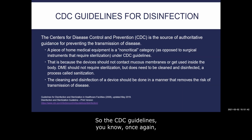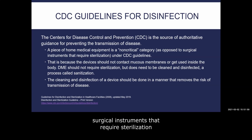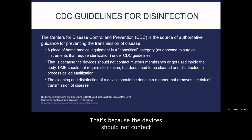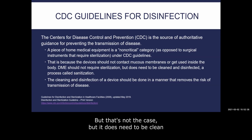So the CDC guidelines, once again, are the source of authoritative guidance. A piece of home medical equipment is a non-critical category, as opposed to surgical instruments that require sterilization under the CDC guidelines. I think sometimes people look at the guidelines and they don't quite know where different things fit within those guidelines, and it's important to be mindful of that piece. That's a good example, because the devices should not contact mucous membranes or get used inside the body. DME should not require sterilization. Sometimes people use all of these terms interchangeably, but that's not the case. It does need to be cleaned and disinfected in a process that we call sanitization. So sanitization is the key here.